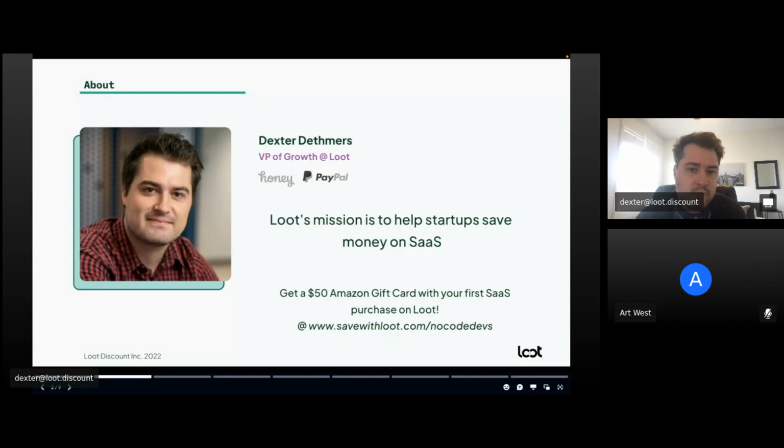What we did with Honey was we realized that there are a lot of disparate deals, coupons, and cashback you could get when you were shopping online. And when our founder, Sean, came to me and talked more about Loot and our mission, which is to help startups save money on SaaS, it made me realize there's a similar opportunity here. There are a lot of disparate discounts and different ways to save money on SaaS, but it's really hard to know about them. So at Loot, we've built a deal directory and a browser extension that help you automatically find the lowest price on the SaaS tools that you're looking at.